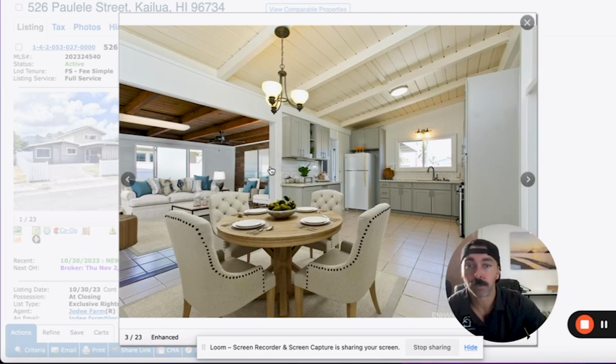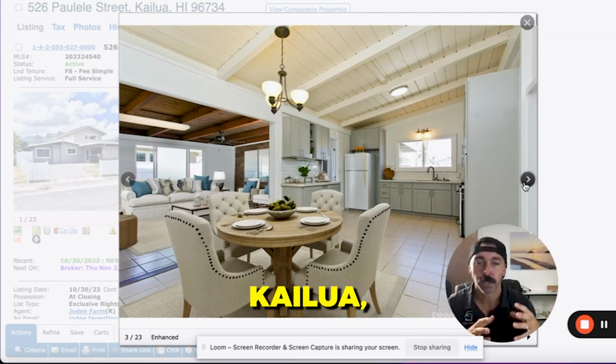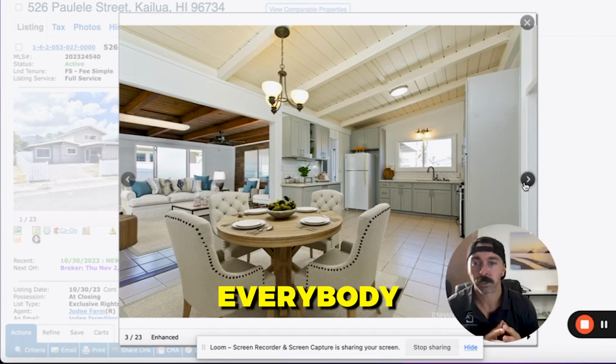And most of the time we'll see extensions, right? So this probably wasn't a lanai at one point, or what we call lanai is basically a patio that was enclosed and they extended out to add some more square footage. And you'll see that a lot of the homes out in Kailua, you're really paying for the location because everybody wants to live in Kailua.